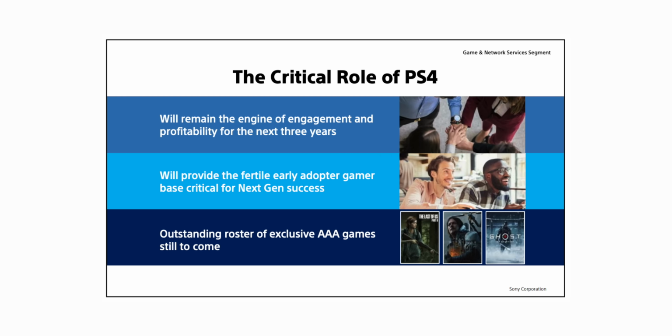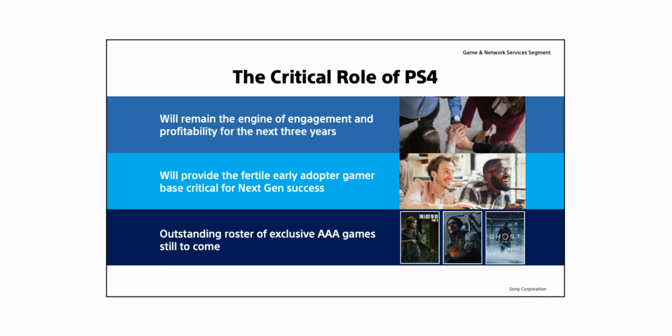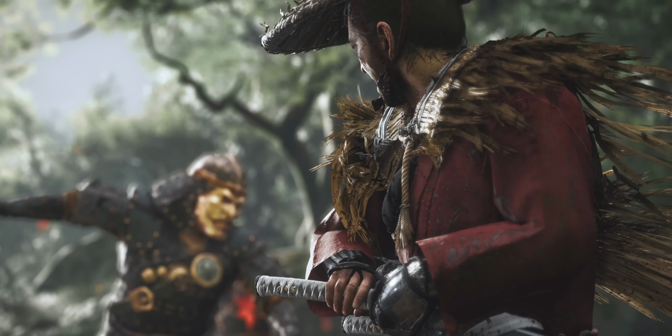However, the next leak is even bigger than this. In the exact same presentation to the investors, Sony talked about the importance of the PS4, how it will remain the engine of engagement and profitability for the next 3 years. This is a very important finding. It means that Sony will not discontinue the PS4 after the PS5's launch, but will continue to sell it alongside the PS5 and even release some AAA games, such as Last of Us 2, Death Stranding, and Ghost of Tsushima. Those three seem to be the last AAA games made exclusively for the PS4.